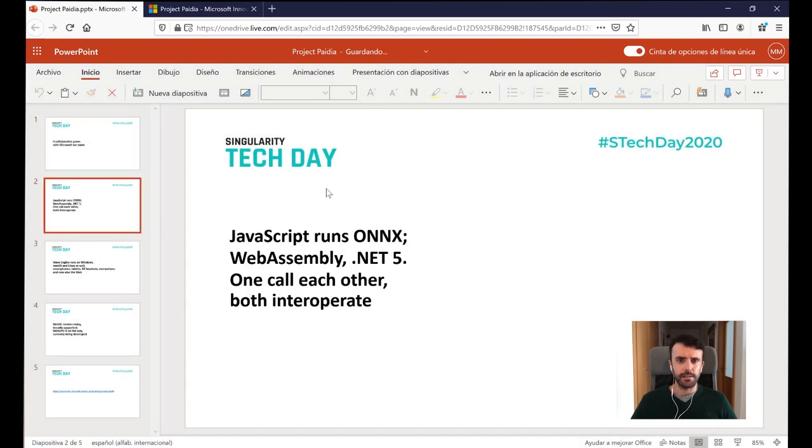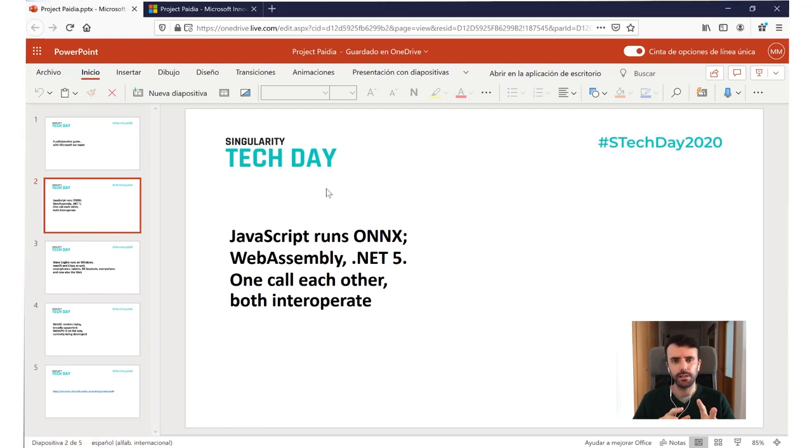Let me change. Yes, and basically there are two pieces running in the browser, as you will see now. It is one thing running JavaScript, which is the ONNX engine. It takes a neural network being trained within a desktop computer, and it is inferring movements along with the website inside the browser, running entirely in JavaScript. And this is something we haven't touched. I mean, Microsoft already provide this JavaScript engine, and we have been importing it and using it.